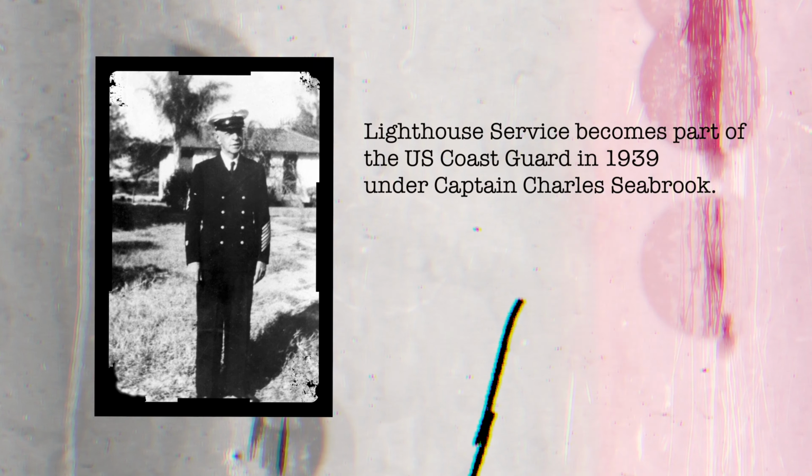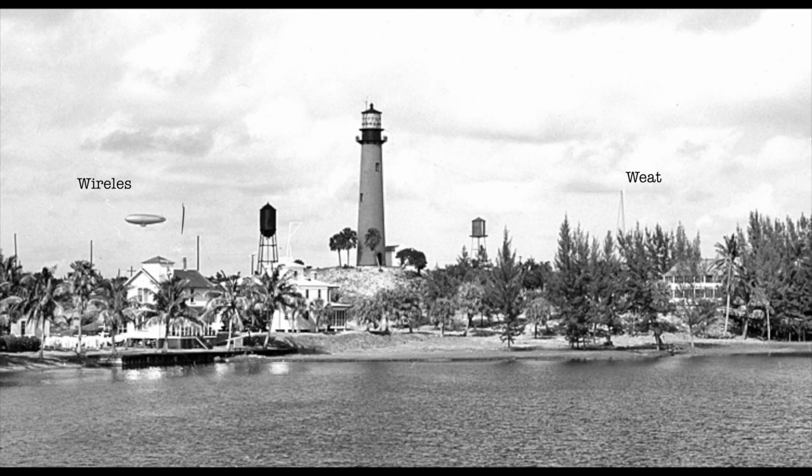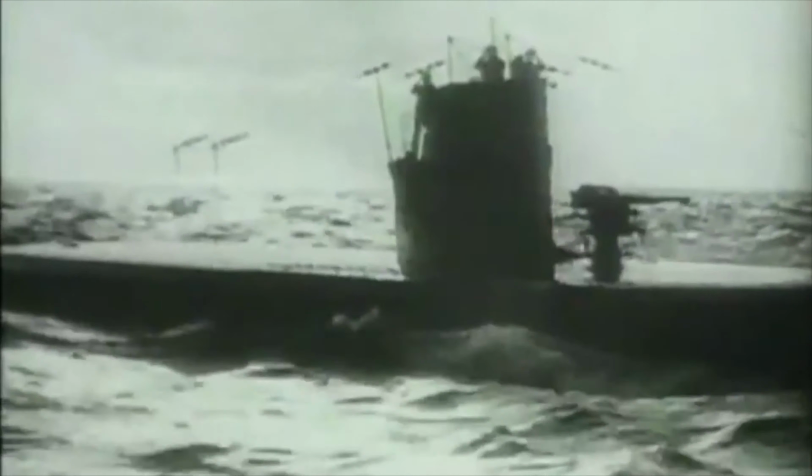The Lighthouse Service merges with the Coast Guard in 1939. They're here through World War II with extra personnel. We have a naval radio station here up through World War II listening for German U-boats off in the Atlantic. U-boats were German submarines.